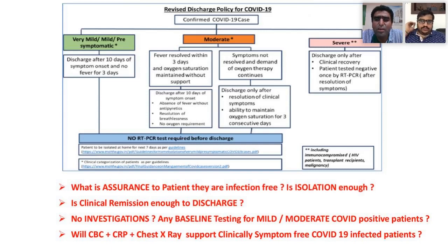No, mild we are not testing. We are testing only those patients who are having hypoxia, basically with pulmonary involvement, and only those patients who are critical in the ICU admission. Those patients we are testing, not frequently to all patients. The only commonly done investigation in a normal patient is a CBC and the CRP value initially, as a primary investigation.